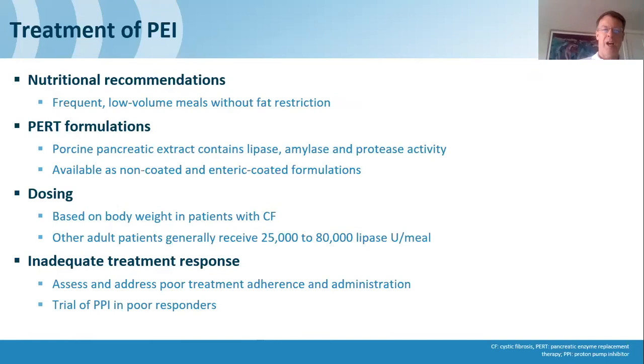In terms of nutrition, you want to go to frequent low volume meals. You want to have a calendar watching what they're eating when they're on those enzymes, so you can tell whether it's working for this meal or that meal and find out how much works. Important to know that these are pork products, so you have to be aware that they are from an animal, and there may be people that can't take it because of that. They are available as non-coated and enteric-coated.